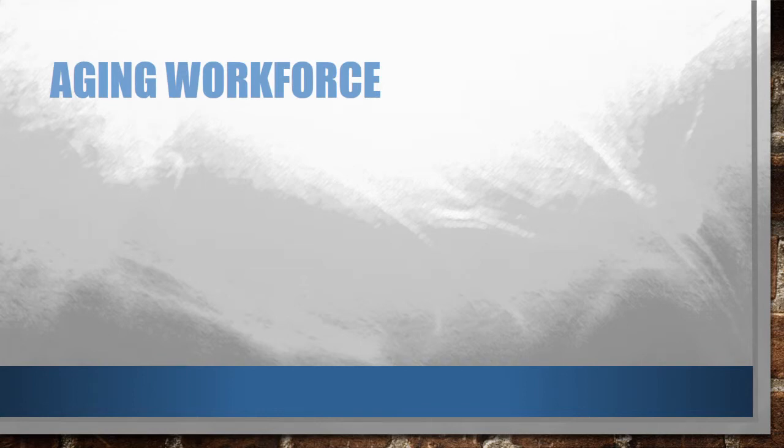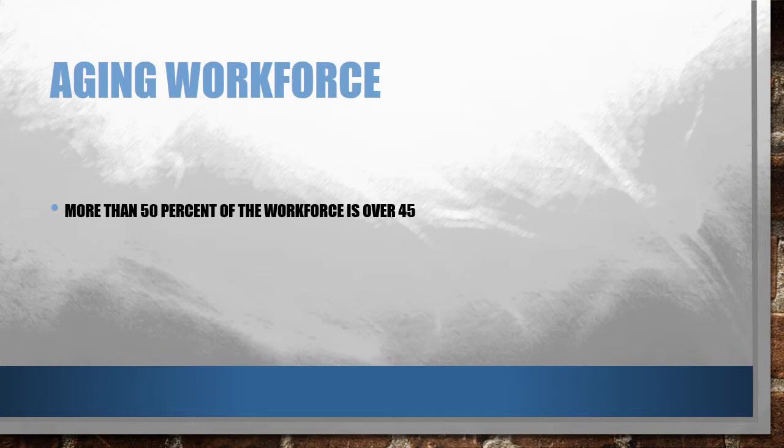Although overshadowed by recession, a labor shortage continues to loom for the energy industry. Most of the experienced workers have started coming to an age where they are getting ready to retire. More than 50% of the workforce is age 45 and older. This leaves a large gap in knowledge when they start to retire, and the younger, inexperienced operators and technicians become the people of seniority.